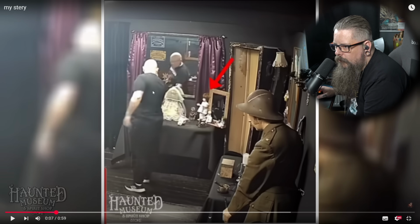Right, his reflection is showing some weird... This looks like that crinkle in his t-shirt. Why is it disappearing? And at the exact same time it's disappearing, why is there a black blob showing up in this mirror that shouldn't be there?